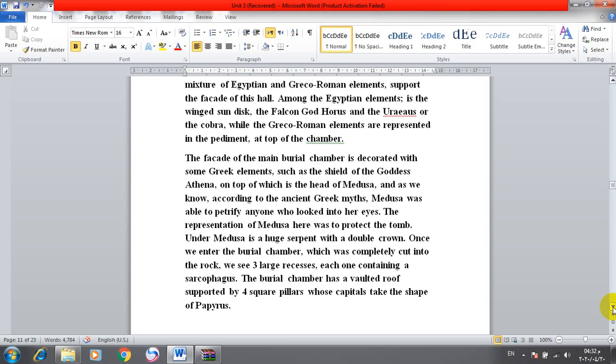And we know according to the ancient Greek myth Medusa was able to petrify, تحجر يعني, turn into stones anyone who looked into her eyes. The representation of Medusa here was to protect the tomb, عشان تحمي المقابر, like the presence of the Sphinx at the pyramids.